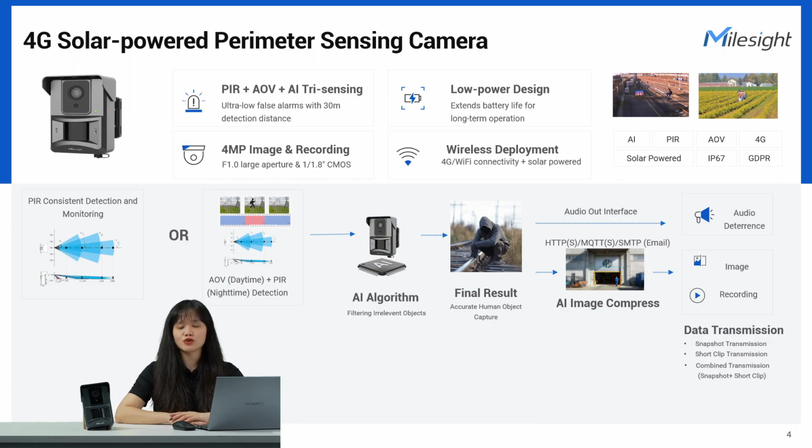This slide shows you the product's features and the product's working mechanism. You can see that the product is a 4G solar-powered camera, so it can use 4G connectivity or Wi-Fi for the wireless network connection. It also has solar-powered components and a built-in battery for its wireless power supply. Therefore, it can be easily installed and deployed in outdoor scenarios without the cable hassle.